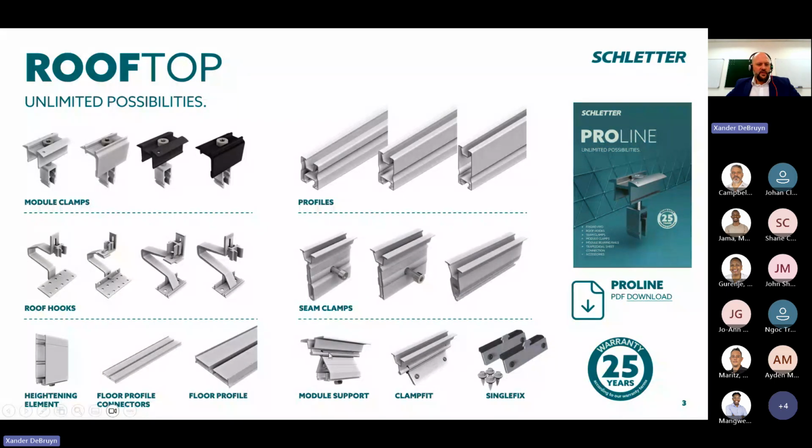We're not going to be covering flat roof today, but we will do maybe early in the new year a segment on flat roof mounting. I'll give a brief overview on that, and we'll have some considerations in terms of tile roofs, but we'll have a look at how much time we have to cover the rest.